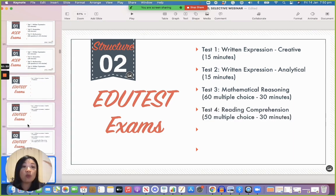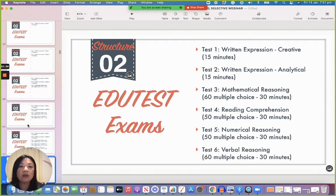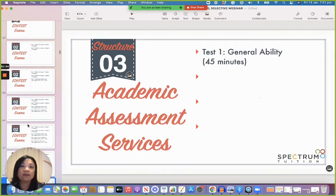There's also a reading comprehension component. So there's 50 multiple choice questions in 30 minutes. A numerical reasoning component, so 50 multiple choice questions in 30 minutes. And a verbal reasoning component, so 60 multiple choice questions in 30 minutes.